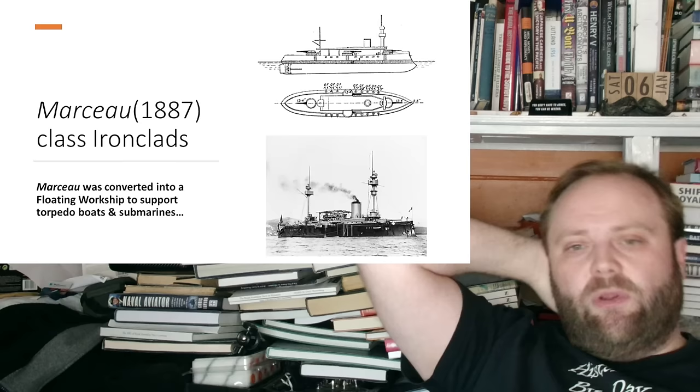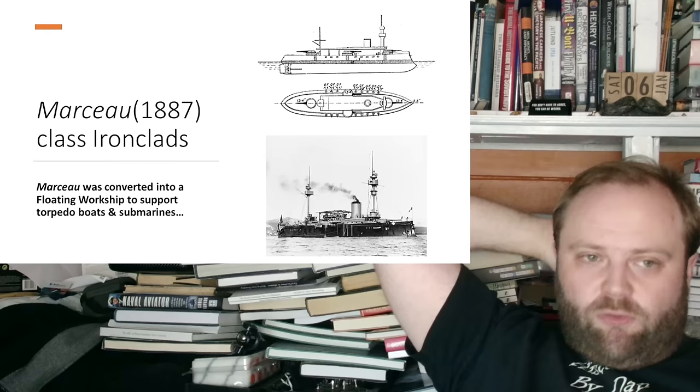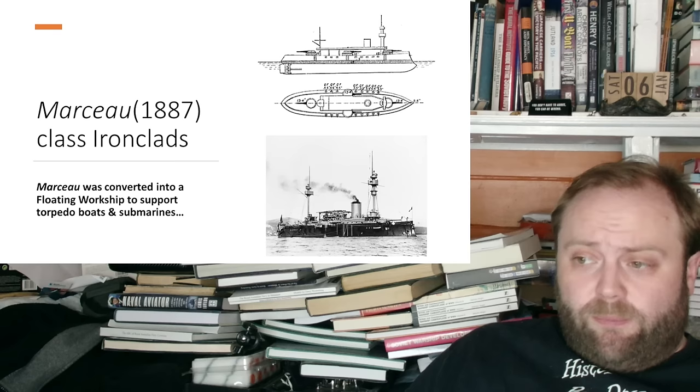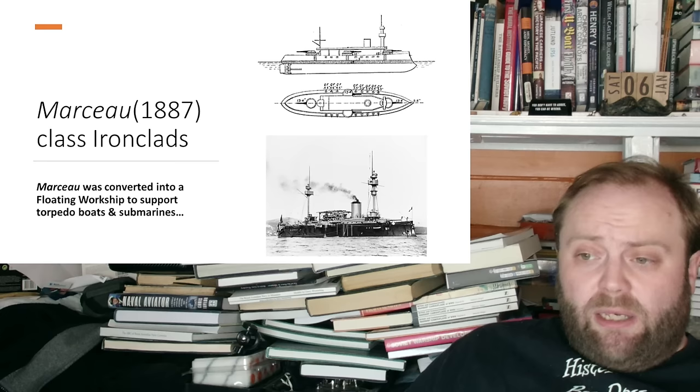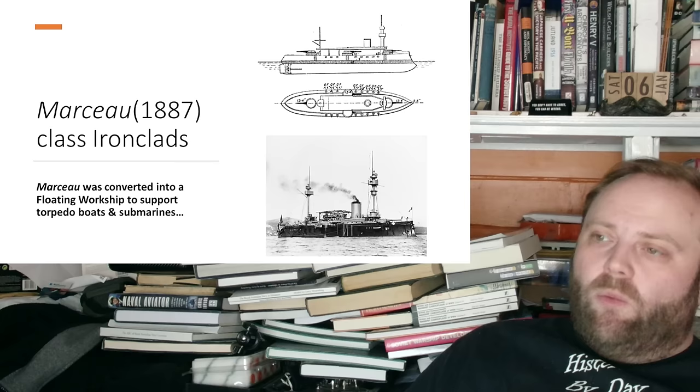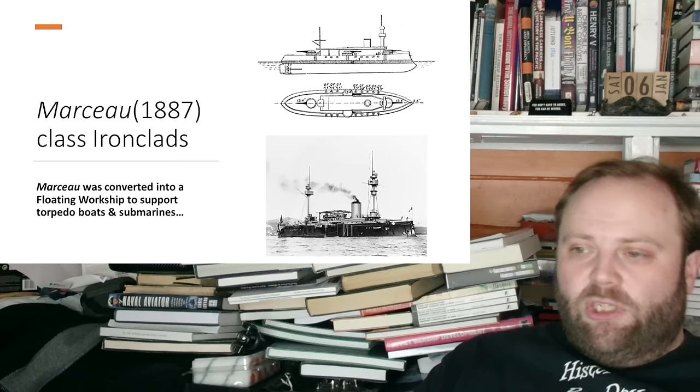Whereas if you have a ship which is modified to be a floating workshop to support torpedo boats and submarines, and let's be honest, she'd spent the years from 1912 to 1914 primarily involved in the training of torpedo crews and being used as a training vessel on many occasions. So she has that advantage. And as a mobile workshop, she can be put where you need her to be. She can support those vessels and those units.